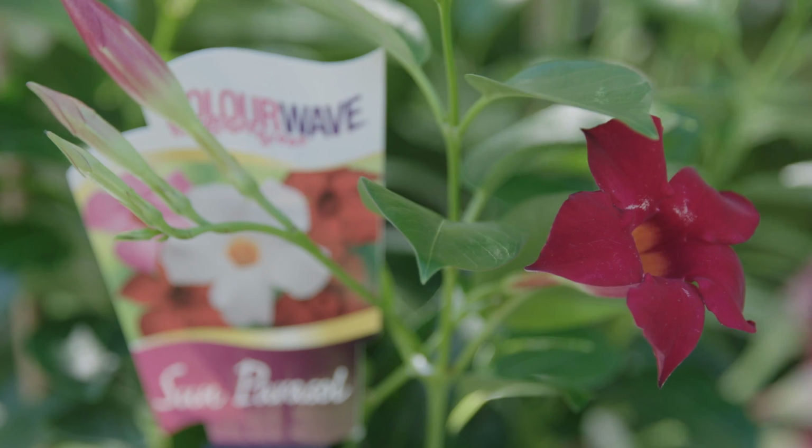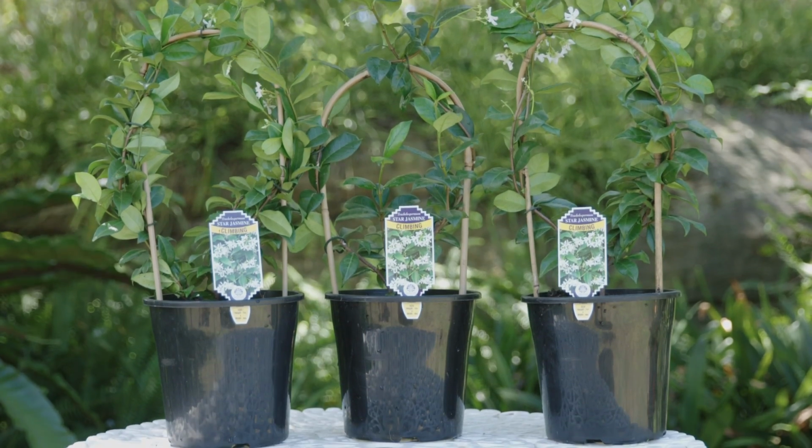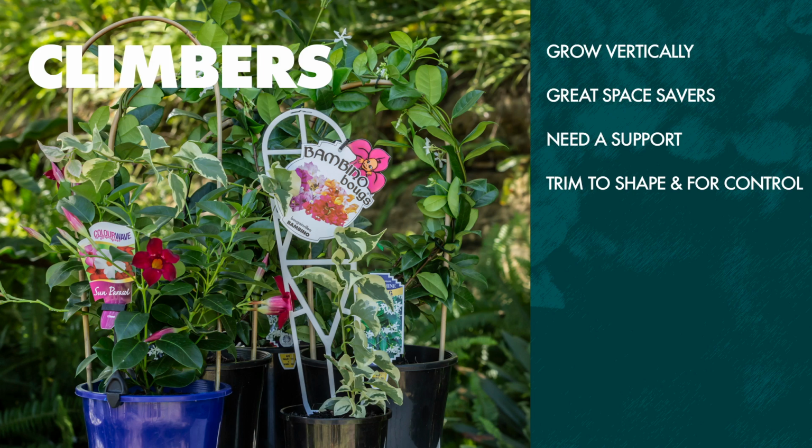In autumn, you should be planting climbers. We have a great range in store. We have bougainvilleas, mandevillas and jasmine. My favourite climber is a jasmine. It has a beautiful perfume, a nice white flower, and the leaves are beautiful and glossy.